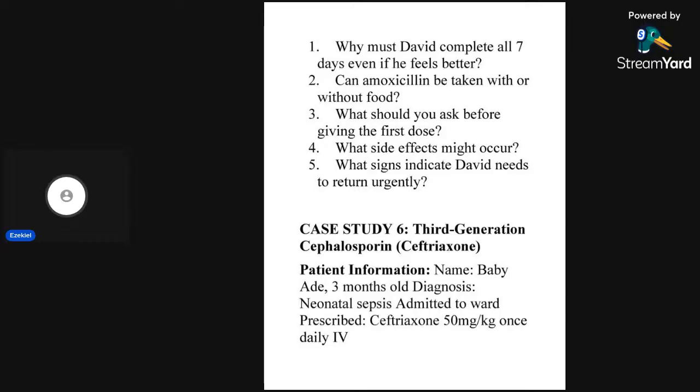Now, what to ask before the first dose? Usually this question is trying to test our knowledge. That's number 3. What should you ask before giving the first dose? This question is trying to test our knowledge on the allergic reaction to penicillins. If you don't ask this question, it means that you may not know if the patient is allergic to penicillins, and it can lead to severe side effects.